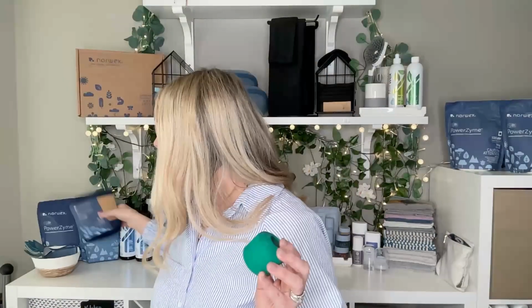Occasionally, I will pull them out and use an Enviro Cloth and run it through the center to remove any debris that's accumulated, or I will soak them in hot water with one of the Norwex laundry detergents to get rid of any buildup that's inside of here.